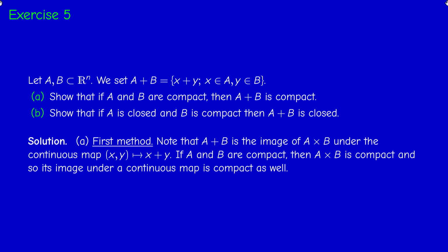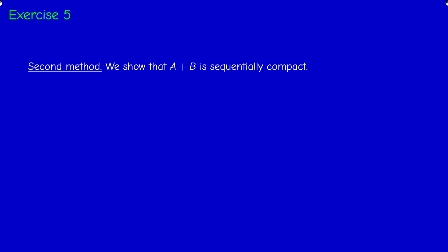Okay? So this is the first method. Second method, we show that A plus B is sequentially compact. So we take an arbitrary sequence xn of A plus B, and we prove that it has a subsequence that converges to an element in A plus B.